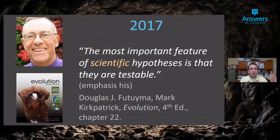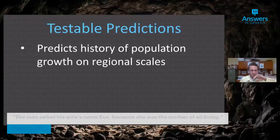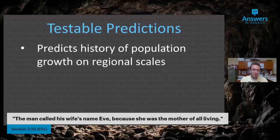But again, the focus is making predictions, because the most important feature of scientific hypotheses is that they are testable. The data that I just showed you was matching the global history of human population growth with a reconstruction based on a global sample of humanity, their DNA. It predicts then you should be able to do a similar sort of analysis and find a similar sort of match based on regional samples of humans. And we've got, of course, from archaeology and human history, regional histories of human population growth. Let me give you one example.